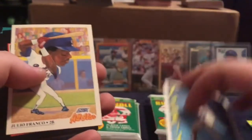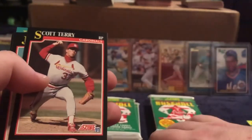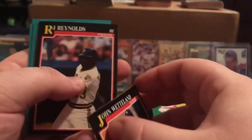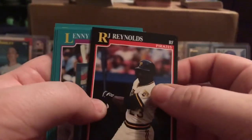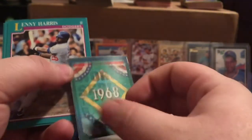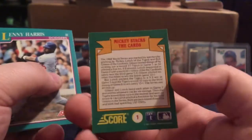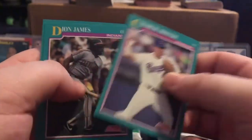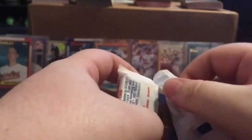Ramon Martinez, too. K-Man. That's decent. Julio Franco. Scott Terry. Joey Cora. Another John Wetteland. Put that off to the side for now. R.J. Reynolds. Oh, what's this? World Series trivia? It's pretty cool. Mickey Tettleton, the card. Lenny Harris, Charlie Hough, Dion James, Randy Velarde. I was wishing I said Randy Johnson, to be honest with you. All right. These Score ones are pretty good, too. So let's see.